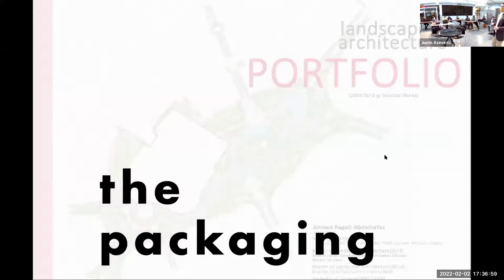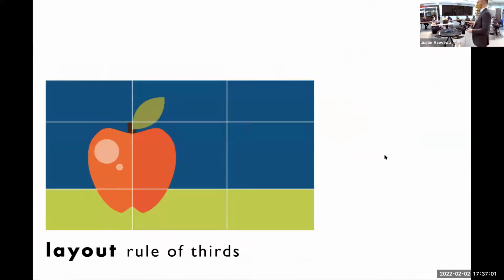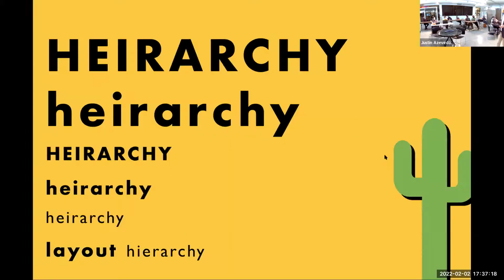Okay, let's keep going. So the packaging. To me, this is more about layout at the end of the day. Super simple rules that I love to live by. Basically, the rule of thirds on a page. You can get this set up really nice and easy in an InDesign document. And it's really easy to follow, and everything kind of matches up, but you don't have to follow it always. You can kind of break it on occasion.